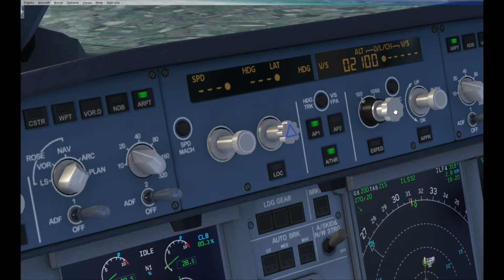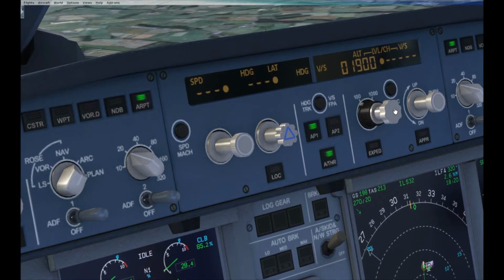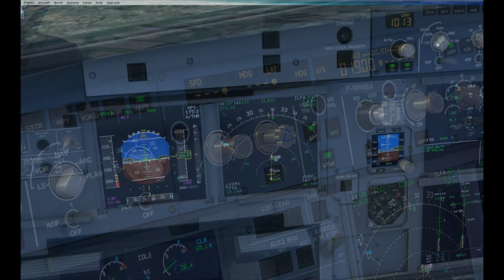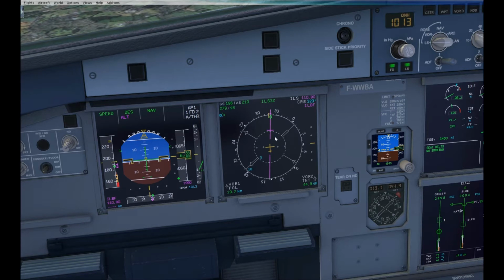I should be able to dial 1990. 1900. I'm going to leave it slightly below what I actually need because I can't dial 10s in. I'm now going to switch to the ILS mode and rotate the knob to ILS, and I will shortly see my ILS bars and my glide slope.